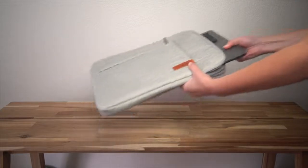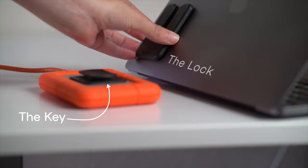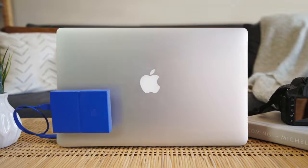Designed to fit in any case or sleeve and to hold any external accessory. DriveSlide is thin and lightweight while also being sturdy enough to hold your heftiest hardware.